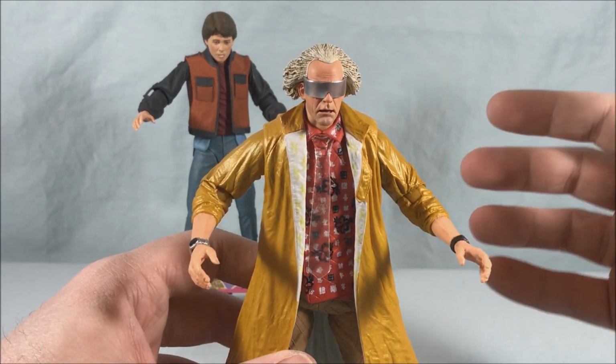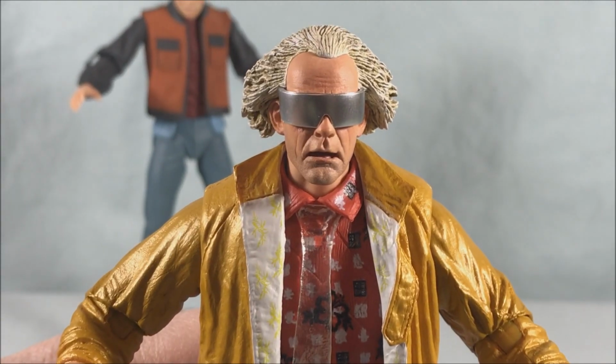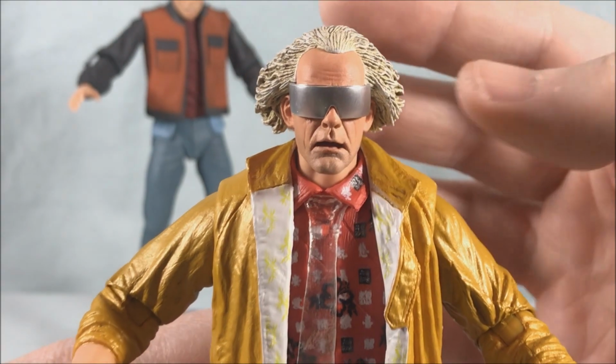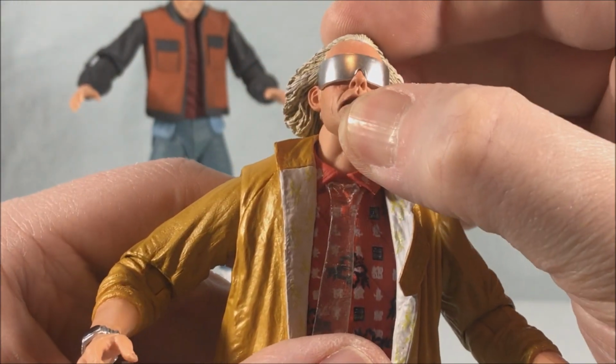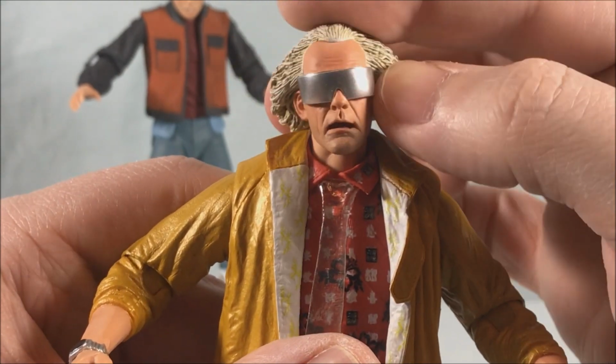He looks really good. They did a fantastic job with this. I love this head sculpt. I know it's with the glasses and everything, but it looks really good. And he does have some alternative head sculpts we'll get to in a minute. But nice range of motion. Look up, not too much look down, but side to side, no problem.